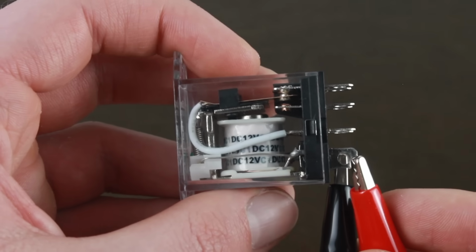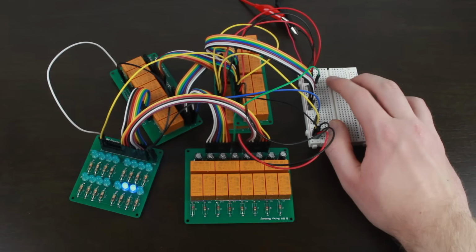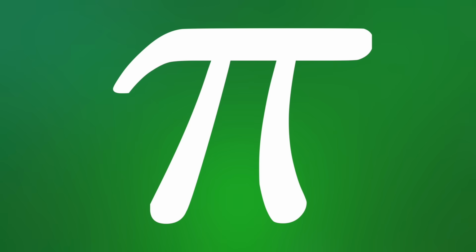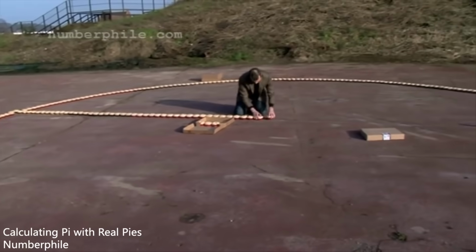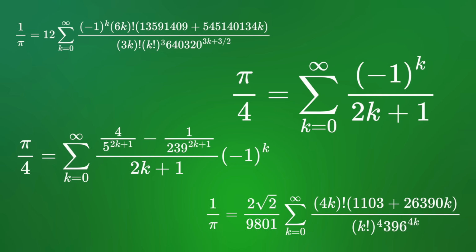At this point, we've got the relays, we've got the arithmetic circuits. How do we wire all these things together to actually approximate pi? Luckily for us, there are plenty of different ways to go about this, from empirical methods to Monte Carlo methods, and a slew of different infinite summations.